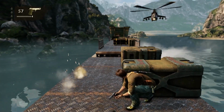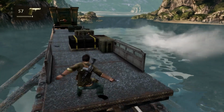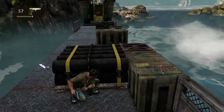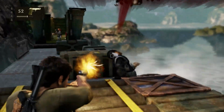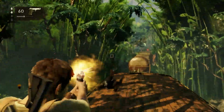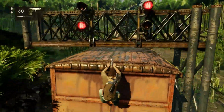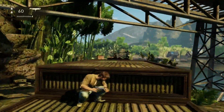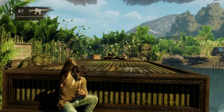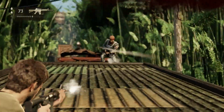Uncharted 2's train level isn't just a technical marvel, it's the purest expression of the cat and mouse level design. You're always being watched, always being followed. Environment that moves with you and against you. The terrain isn't static. Trees zip by, bridges come and go, and enemies use the movement of the train to flank, surprise, and corner you. The tension never resets. The game doesn't give you waves, it constantly chases you.